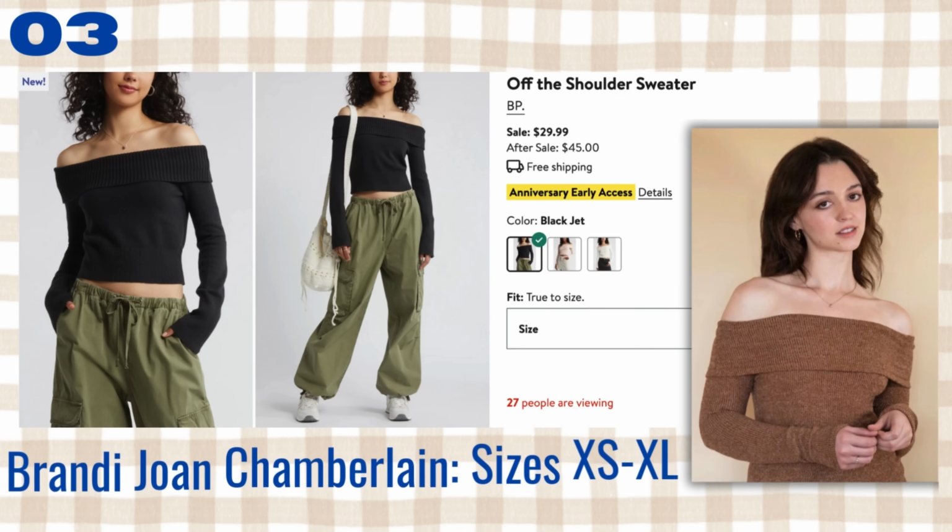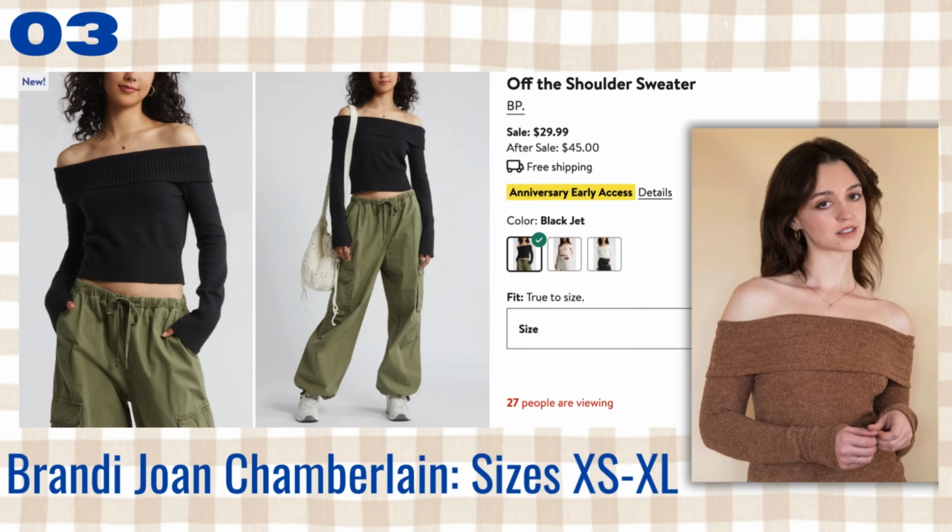The pattern that I picked is the Brandy Joan Chamberlain. It comes in sizes extra small up to extra large. I haven't tried any patterns myself from Brandy Joan, but I did happen to find an Instagram review that was very positive, and the details are extremely similar. I think that the Brandy Joan sweater might be a little bit longer, but you could easily crop it if you want it to be more like the Nordstrom sweater.